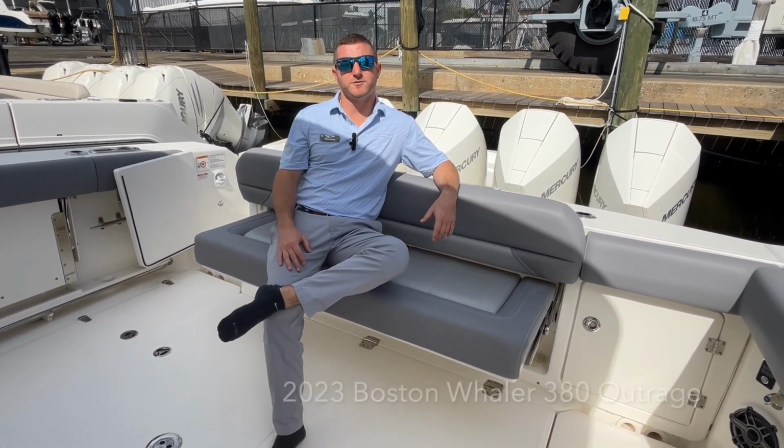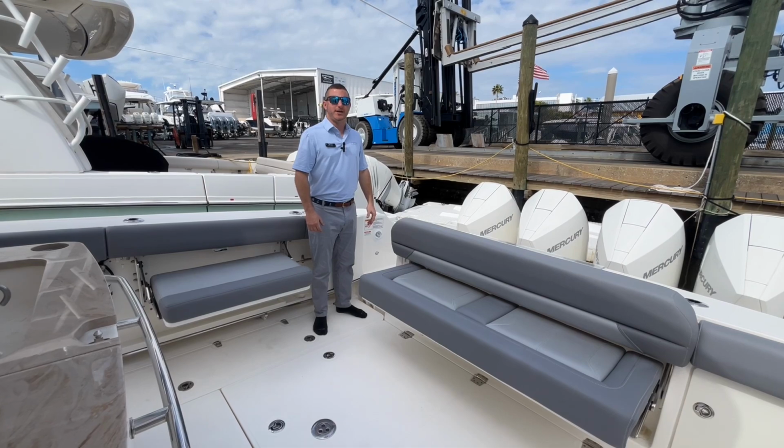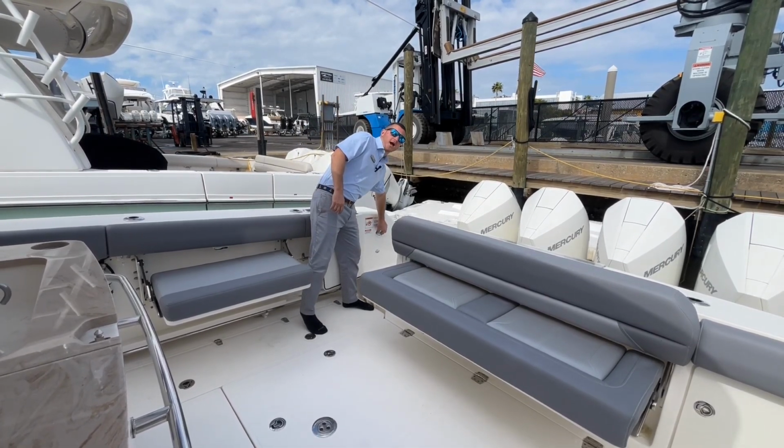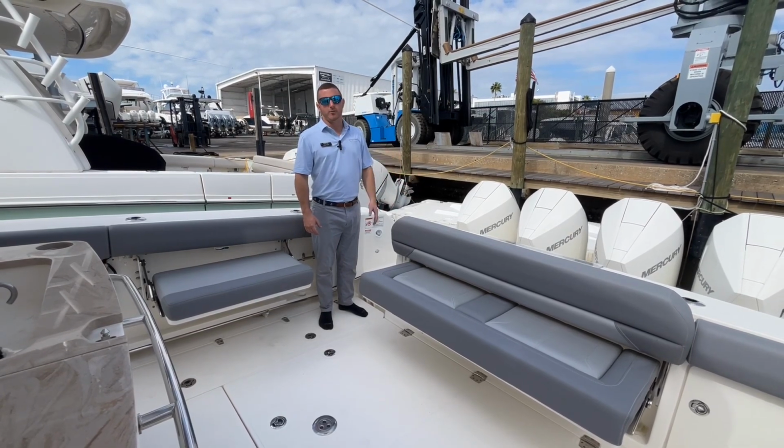Today we're in beautiful Naples, Florida. We're going to check out the 38 Outrage, powered by quad 300 V8 Mercuries. Starting at the transom of this 2023 380 Outrage, we have one of the freshwater showers. This boat holds 60 gallons of fresh water and a 60-gallon live well.